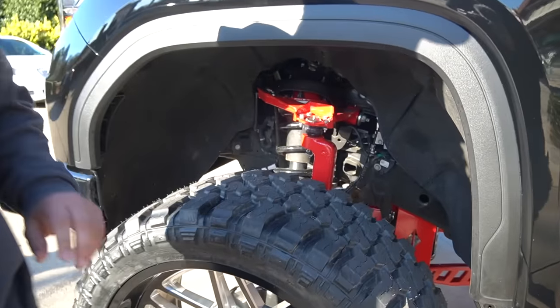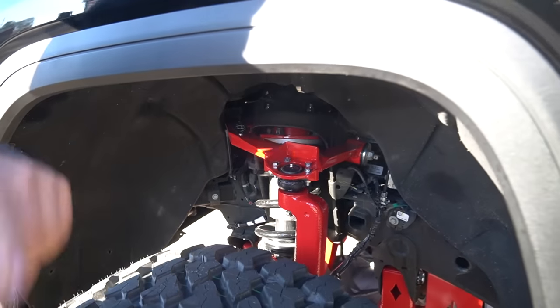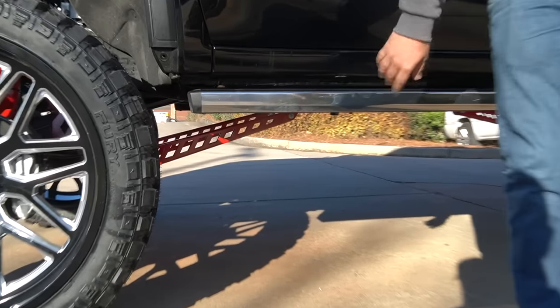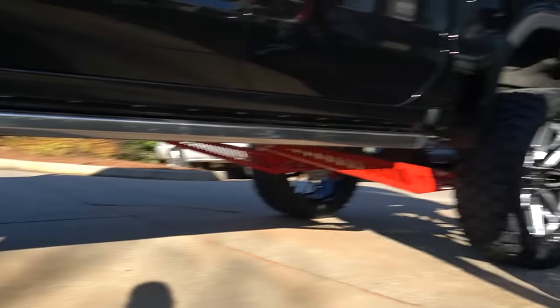Upgraded the upper control arms, all red. I was gonna say something else, I don't remember what it was. Jared? Yeah, Jared from Subway. You know what happened to him, right? Let's bleep that out then, maybe. Front box compression bars, all red. And we got your rear traction bars, all red.